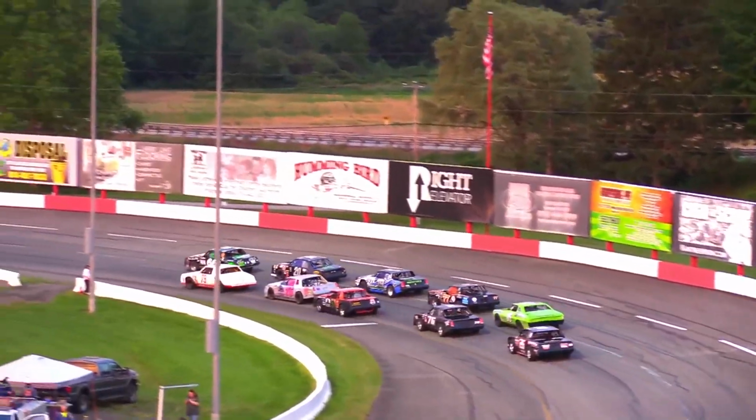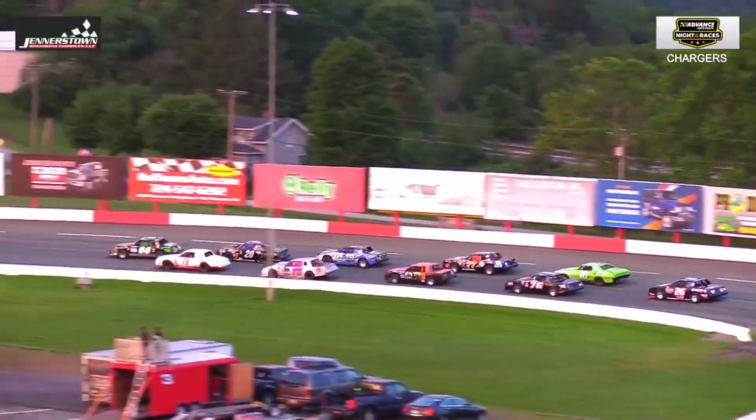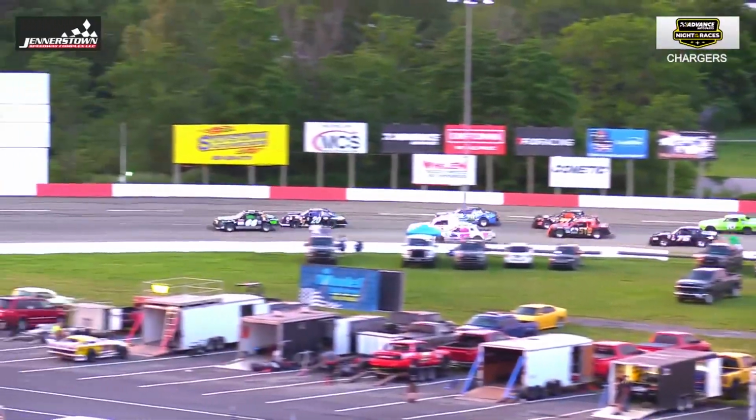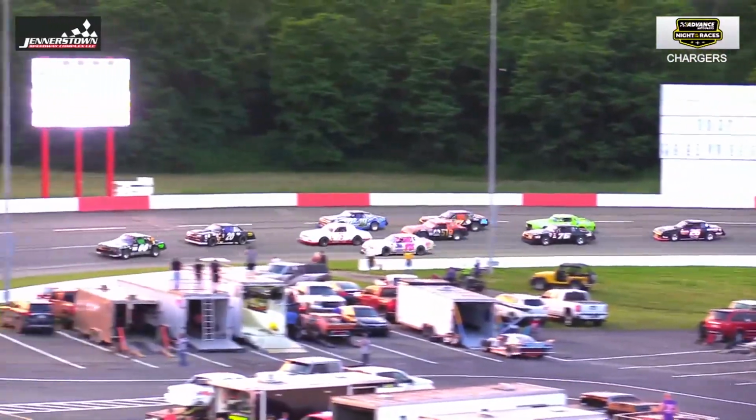All right, here we go. We told you it was going to be mayhem, and we are into turns 1 and 2. Everybody going in the right direction. Justin Frampton, your early race leader, followed closely. Thomas Reynolds getting engulfed by everybody.